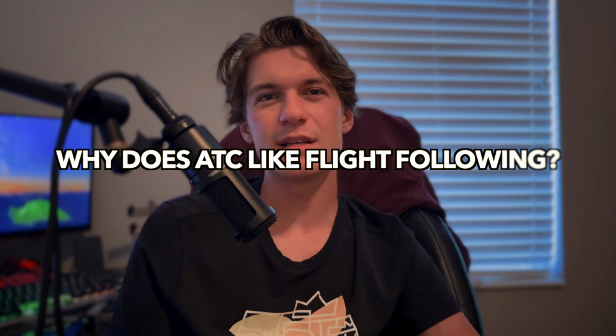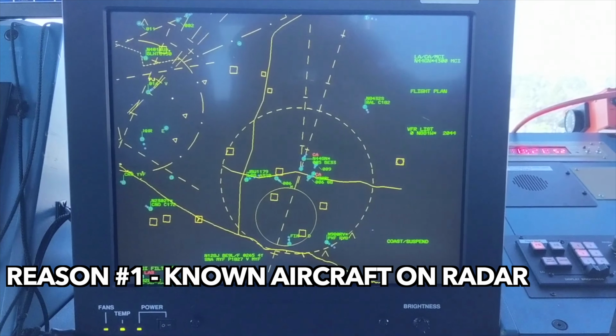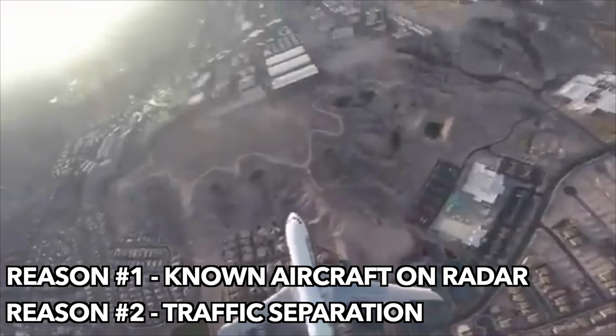So why does ATC like it when you use flight following? Believe it or not, ATC isn't annoyed when you ask for flight following. In fact, they actually prefer it. Here are some reasons why. Reason number one is you become a known aircraft on their radar. They know who you are and they know where you're going. It makes traffic separation a lot easier, especially in busy airspace.